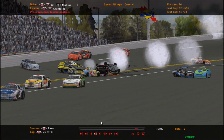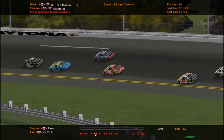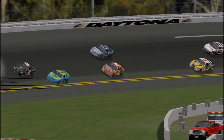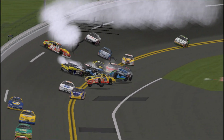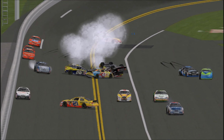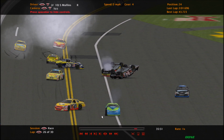I don't understand. We'll be back. Okay, we gotta change the different view here. How did he flip? Oh, damn, the 34 just pegged him. That's a crazy wreck, man. I'll be back for the restart if there is one. I don't think there will be.